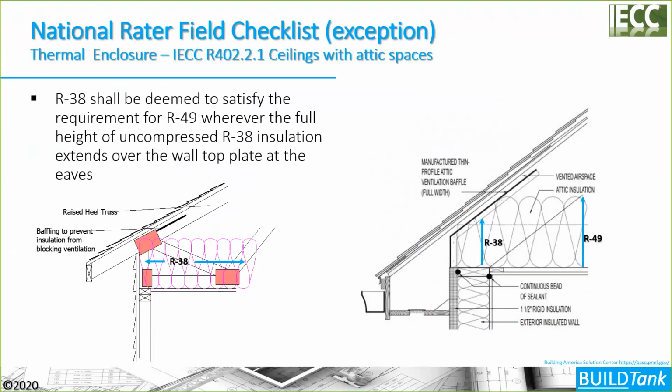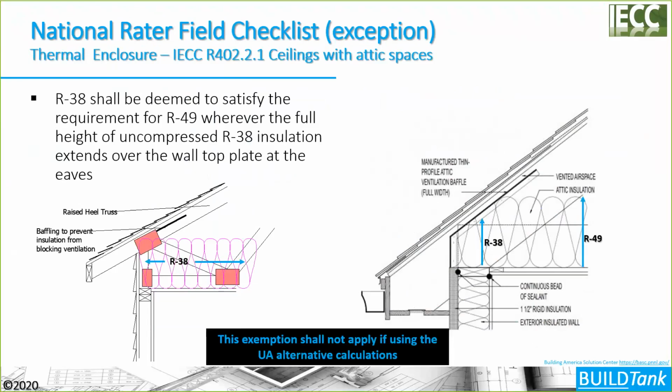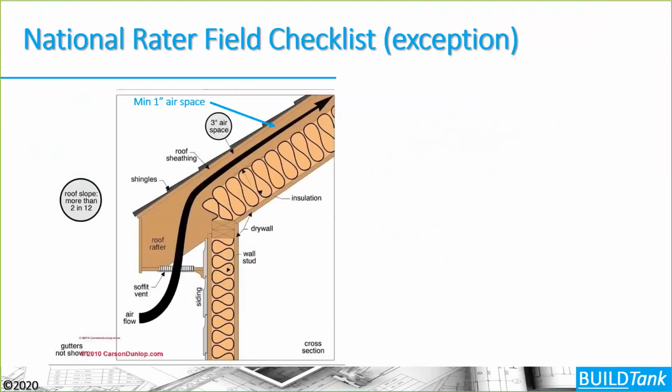Through performance calculations, you can break out the insulation both over the top plate and over the main body of the ventilated attic and do that type of calculation. This exemption shall not apply if using the UA alternative calculations, however. So you would have to break that out separately in those types of calculations.